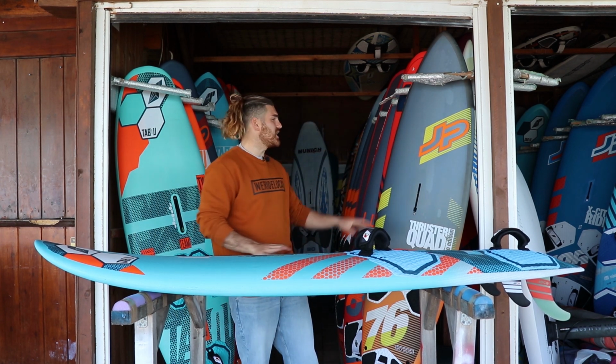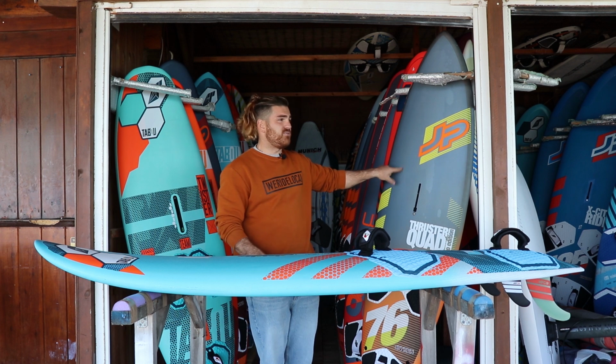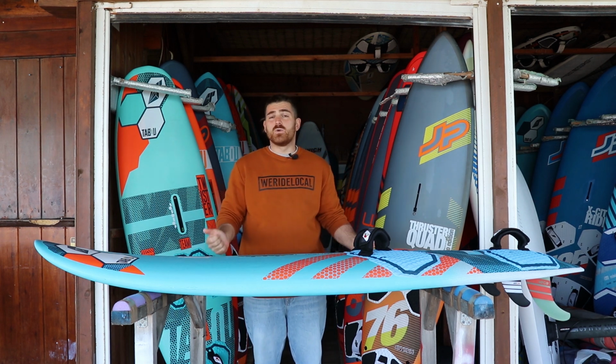Now, that's not to say that I can't ride a board like this, which is a 76 litre. However, if I were to stand on this board without much wind, it would just sink completely and I wouldn't be able to go anywhere if I don't have any wind in the sail.